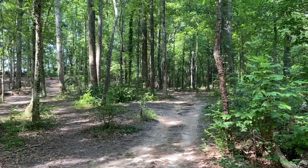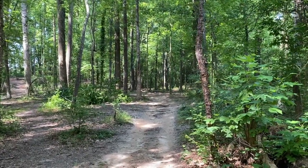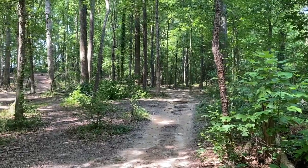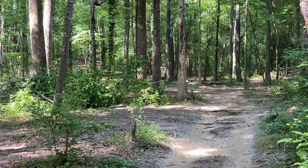All right, so this to me is one of the weirdest holes on the course. You can kind of see the fairway right in front of me here. It kind of S's to the left, and then I don't know if you can see the basket through there, but that's where it is.